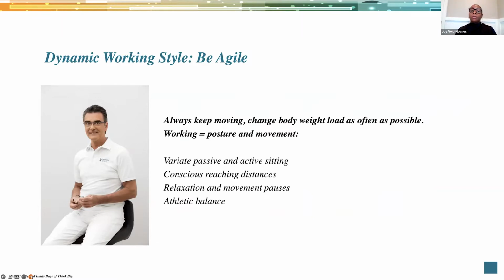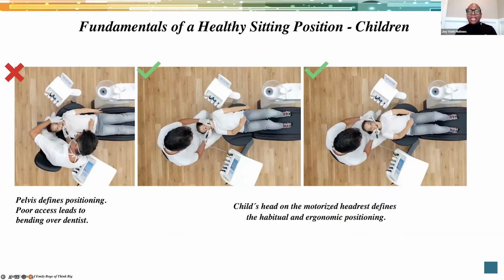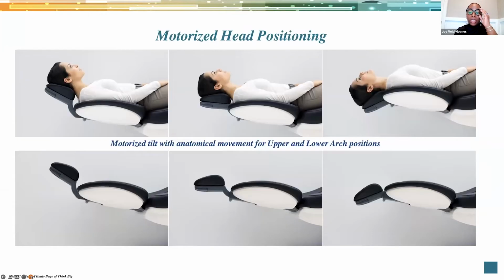For those of you who see children, okay, you want to make sure that the child's head is all the way at the top of the seat. Typically what happens is that a child doesn't have their head all the way at the top of the chair, and so it causes us to bend. You definitely want to consider motorized head positioning. So this is really important. When we are working in the mandibular and maxillary arches, the head position of our patient should be different, and that motorized headrest actually helps to facilitate that.